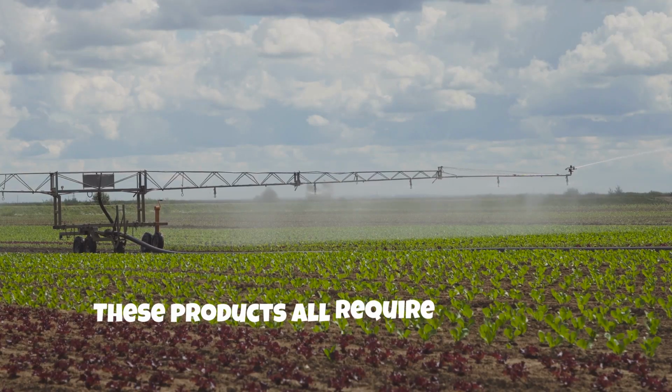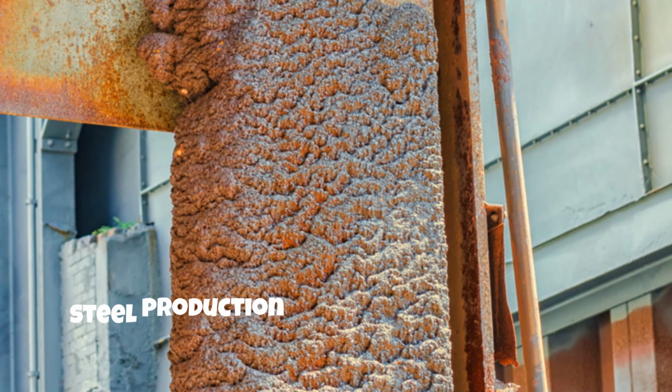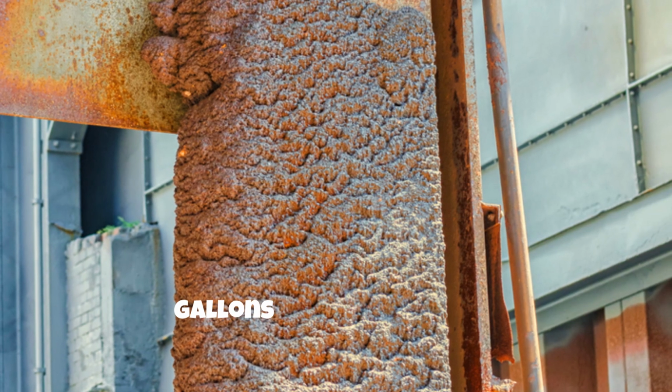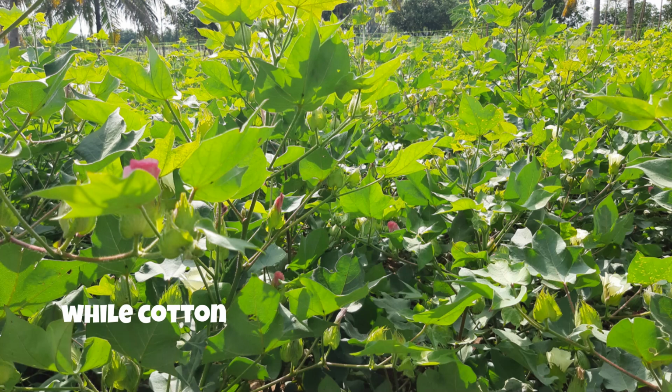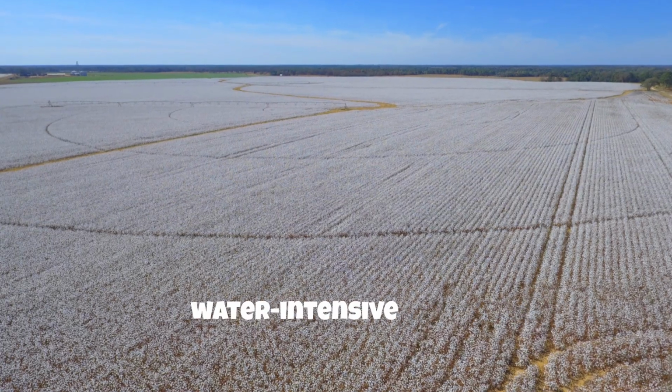These products all require significant amounts of virtual water to produce. For example, steel production uses 62,000 gallons of water per ton, while cotton and soybeans are notoriously water-intensive crops.